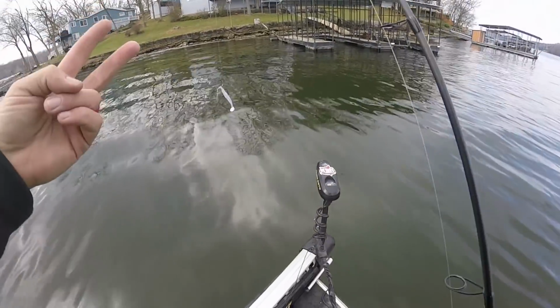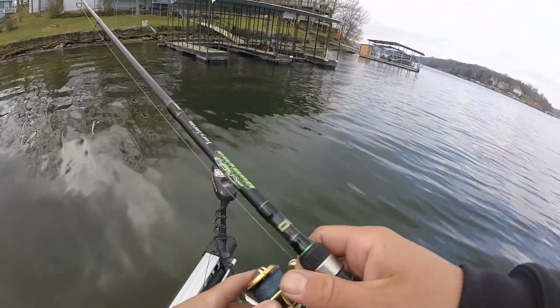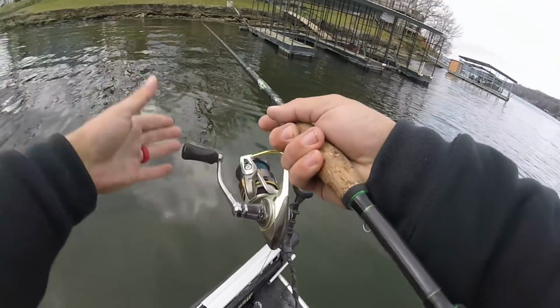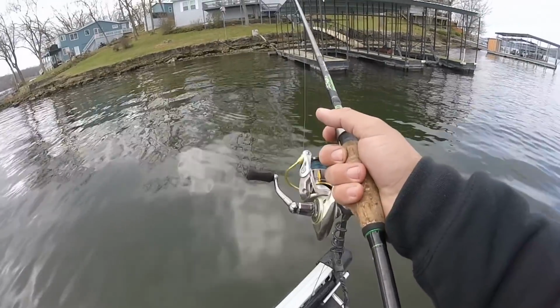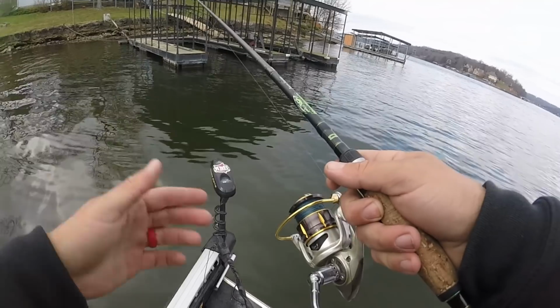And then the second way I like to throw this bait is to parallel these bluffs. You know, fish are always on bluffs all season long. So I'll make a cast parallel to the bluff and just let that bait tick, tick, tick, tick, work its way down those bluff ends until I figure out what depth the fish are holding at.